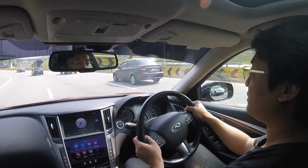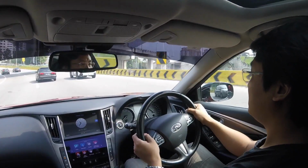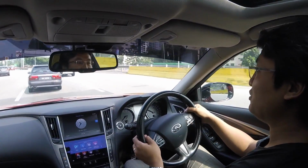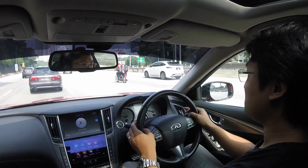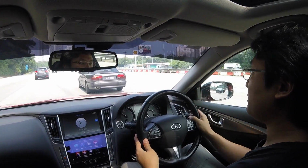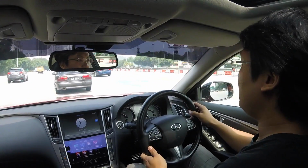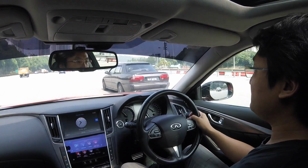So this car is fitted with all the Infiniti safety systems, and I'm with Daryl here from Top Gear, and then yeah, he was showing me how the thing can totally replace my brakes. So just now in the city, right, I was just driving with my throttle, and the car will brake by itself, and it doesn't chop the brakes or whatsoever. It does it in a very natural manner, so it's quite relaxing to drive. It's quite nice.